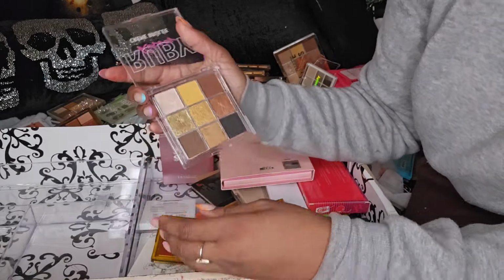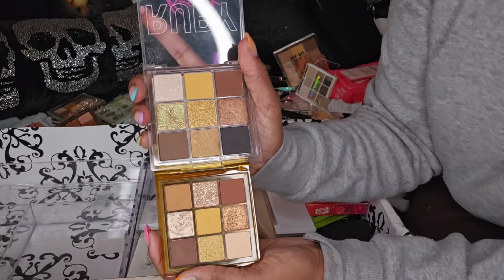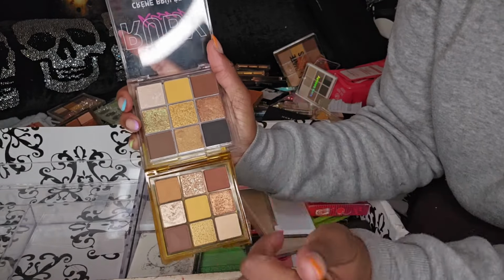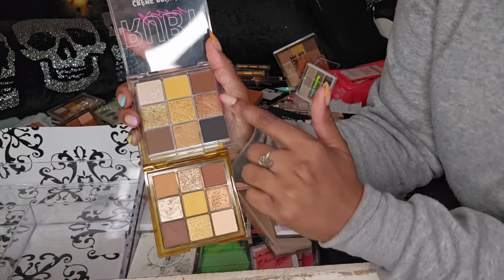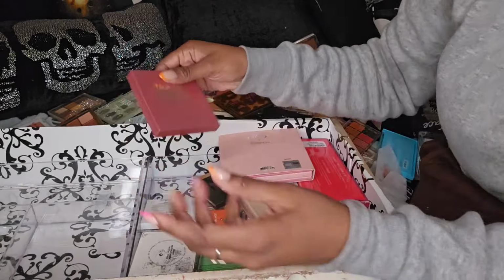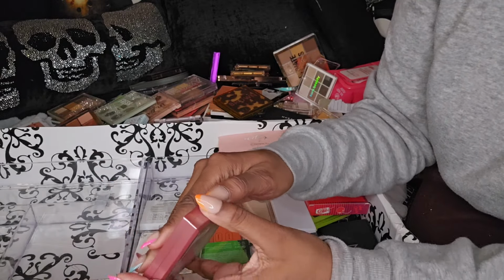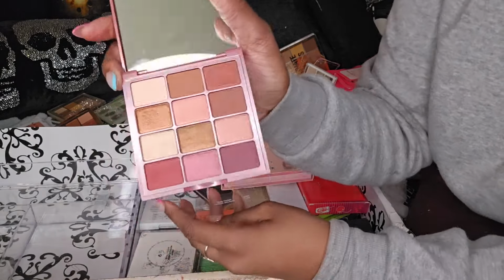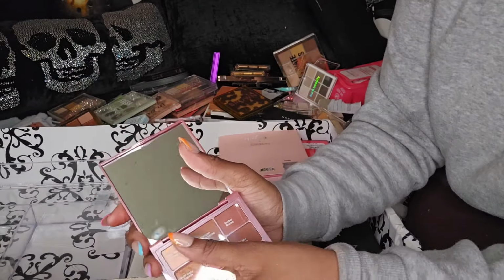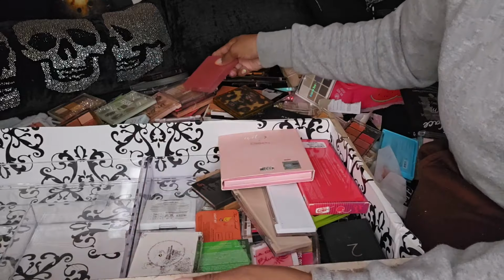So here is Ruby Kisses Creme Brulee. And then here is Huda Beauty. So there are some similarities with the yellow. Then you got your browns. Huda Beauty doesn't have a black. And this one is the Ulta Beauty Sunset Skies. That's a nice little rich palette. So I'm keeping that. Pretty much everything. I knew everything in this drawer I was going to keep.